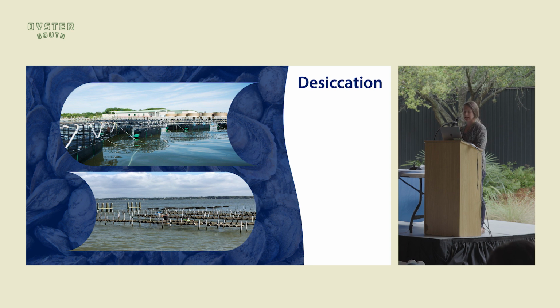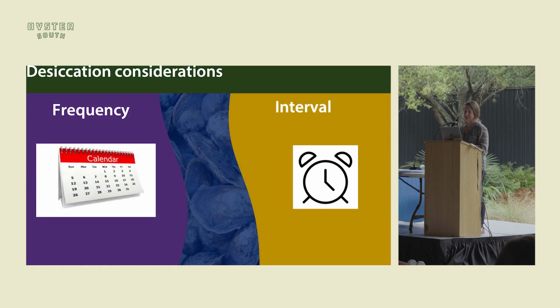These can be applied at a commercial scale using a couple of different culture methods. Two of them are shown here, the flippable floating cage system on the top, and then the adjustable longline systems on the bottom. Both of those can allow desiccation to be employed, not necessarily easily. These still take quite a bit of work, but desiccation can be deployed at a commercial scale using those grow-out systems.